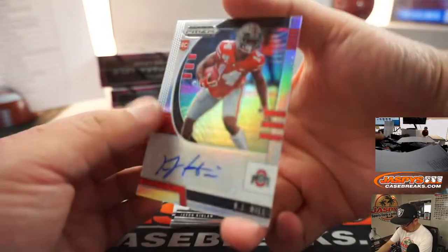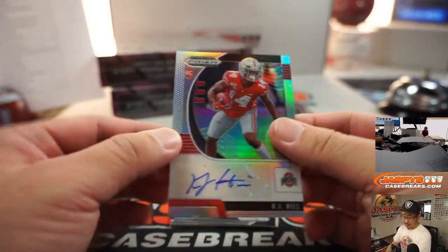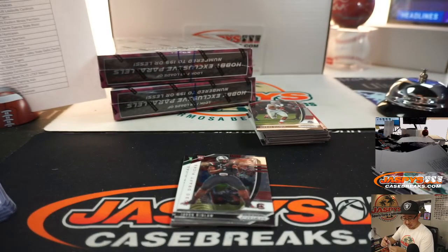And we got KJ Hill for the Ohio State University. That goes to Matthew Hedges. Mark N. thinks A.J. Dillon is a solid back.